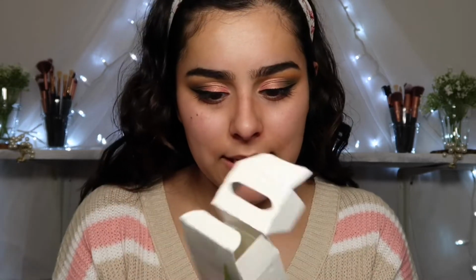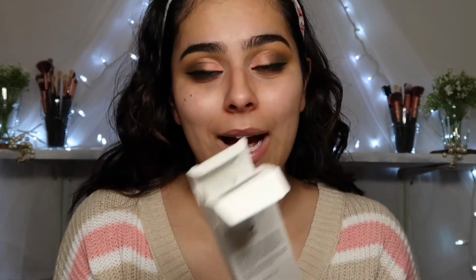The claim says this primer is supposed to nourish and prep your skin. A creamy primer that absorbs quickly into the skin to hydrate and condition your skin before makeup application. So I feel like this did the job. My skin feels really good right now, and I feel like it did condition it. I don't feel any, oh no.